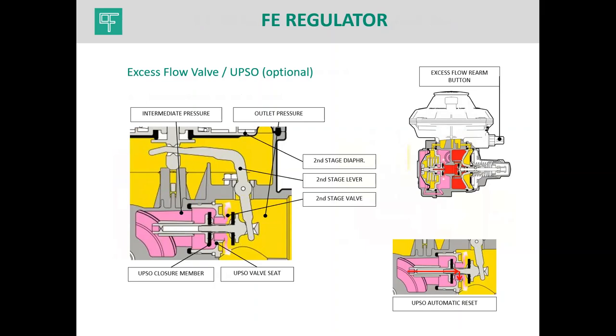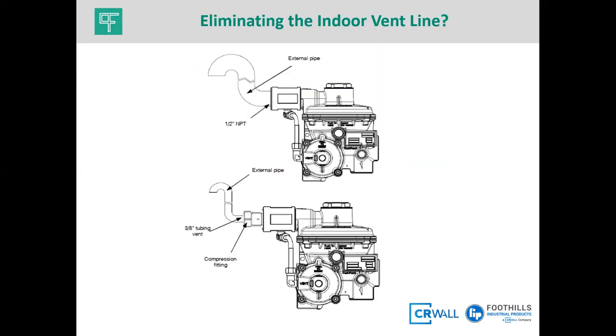Here's another slide, again showing a close-up of the OPSO device and how it's connected to the lever that is driven by the working diaphragm. There is an optional automatic rearm mechanism for the underpressure shutoff that allows a small bleed-by to build up pressure in the downstream house line and allow the regulator to go back into service. The FE regulator can also be installed in any position and flow direction.